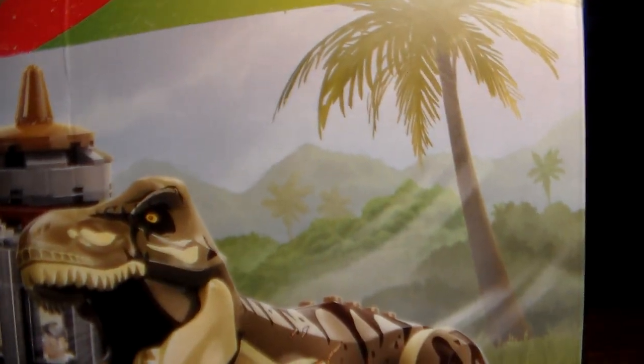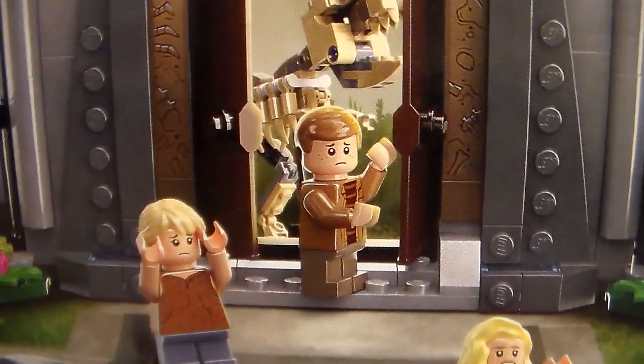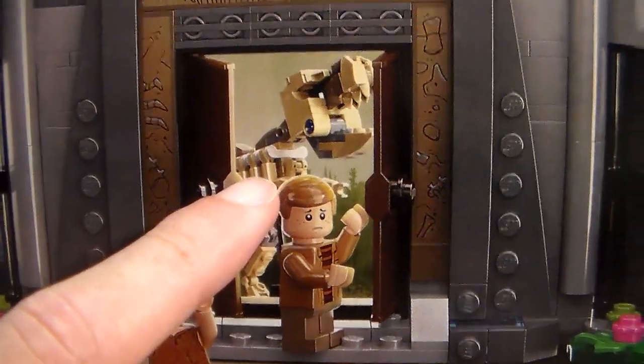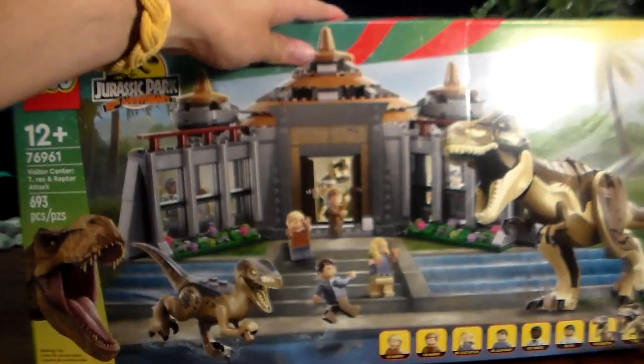Really loving the design of this box. I just can't even stop looking at all the trees here in the background. When you look really closely at the visitor center, you can see Dr. Wu, Tim and Lex at the front gate looking a little bit concerned. The T-Rex bones in the background, and I'm really excited for this. Some of the paneling for the building looks freaking awesome. And Ray Arnold over there in the corner. So that's the front of the box.